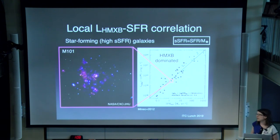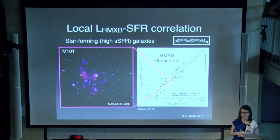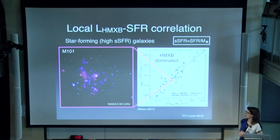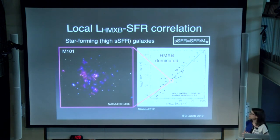And when we look at star-forming galaxies, which in this case I'm defining as galaxies with high specific star formation rate, in the nearby universe, if we compare their X-ray luminosities and their star formation rate, we find this nice correlation, which is driven by the high mass X-ray binary populations. These systems are relatively young. They turn on about 10 to 50 or so million years after a starburst. And so you find this nice correlation between X-ray luminosity and star formation rate.